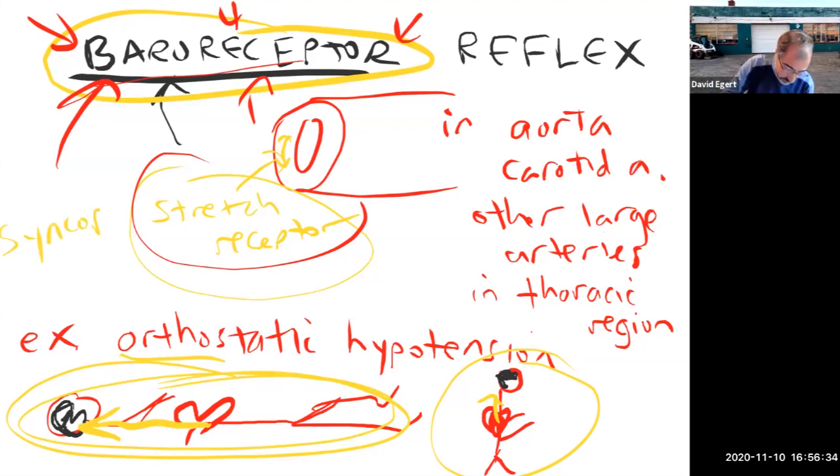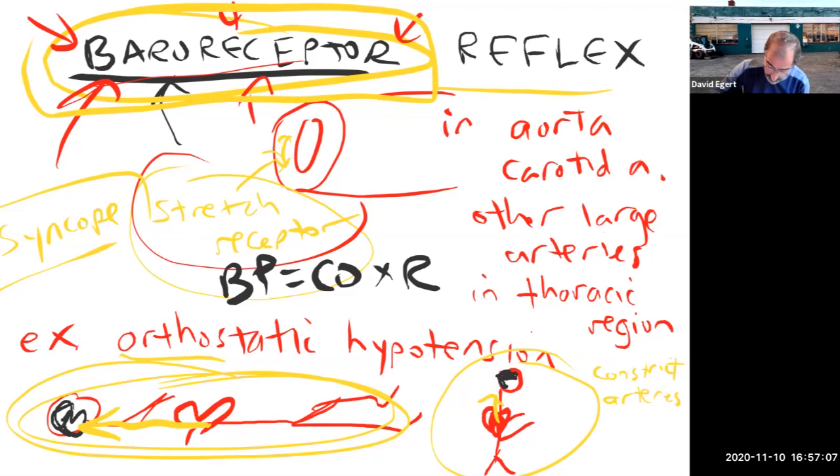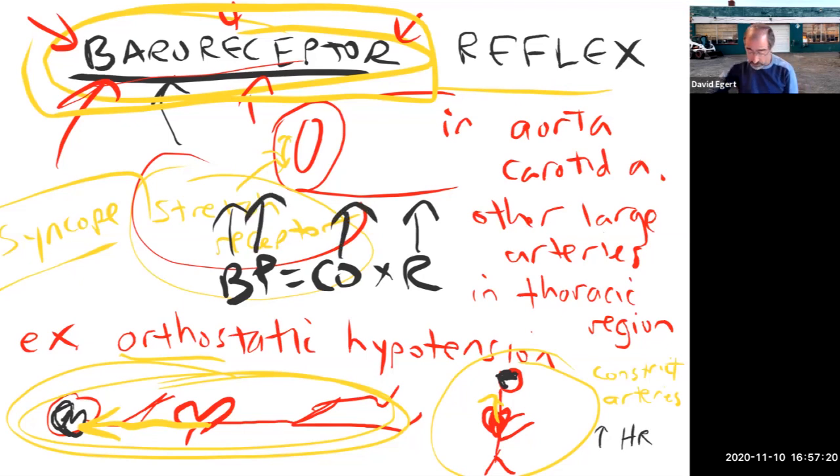Syncope is the official word for blacking out. So this baroreceptor reflex is going to kick into gear. Within a fraction of a second, you are going to constrict the blood vessels, constrict arteries. We know that blood pressure is cardiac output times resistance. Increasing resistance is going to increase blood pressure. It's also going to increase the heart rate immediately, and increased heart rate, increased cardiac output, increases blood pressure. So by doing these two quick neural responses, you increase the blood pressure and keep the pressure adequate to keep perfusing the brain so you don't black out.